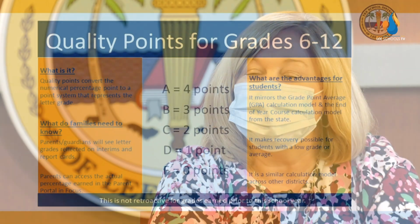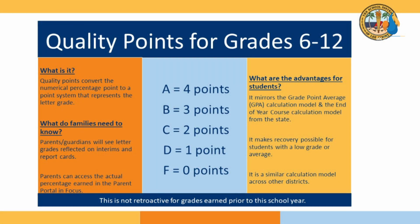What is that? Quality Points for Grades replaces our percentage point system and assigns just a point value to the letter grade. So like an A is worth 4 points, a B is worth 3 points, a C is worth 2 points, a D is worth 1 point, and an F would be 0.